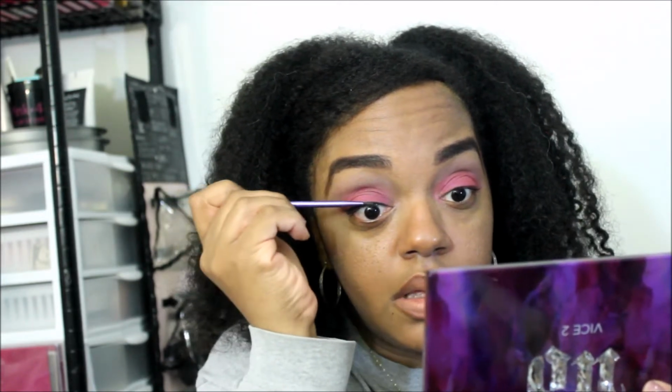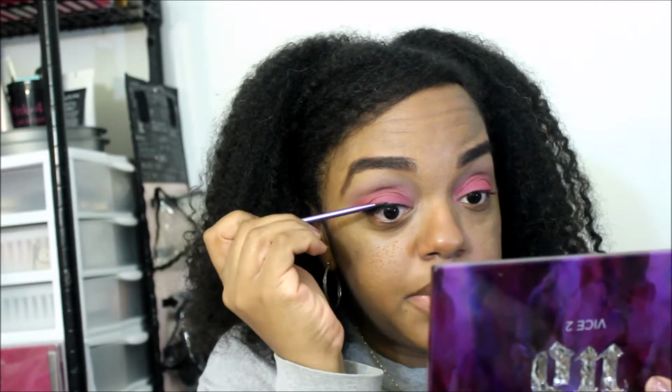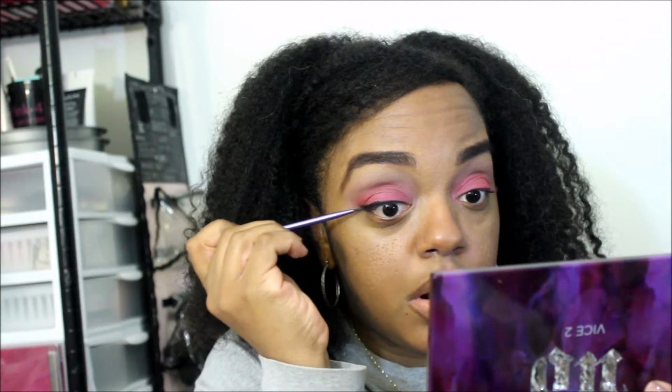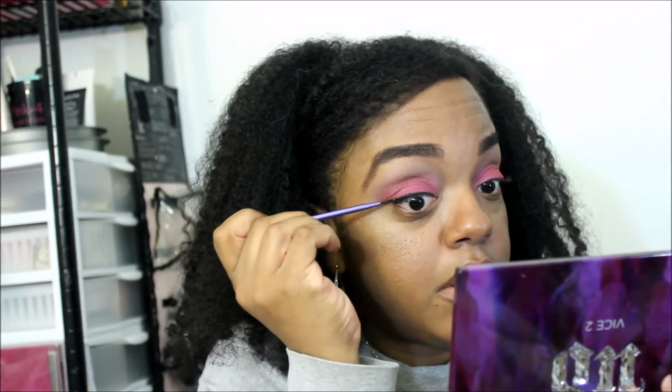Yep, so I just come on here. I wanted to do a pink look in honor of breast cancer. Those who are going through it right now, those who have a family member going through it right now, and those who've had a family member become deceased of it. It's no joke. It's a real thing, and it doesn't know any age.